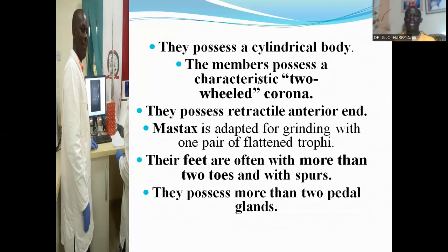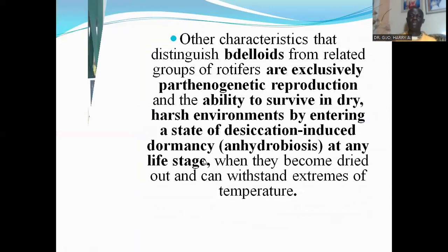Their feet often have more than 2 toes and have spurs. They have more than 2 toes, unlike the monogononts that have 2 toes. They possess more than 2 pedal glands. The Digononta possess more than 2 pedal glands.